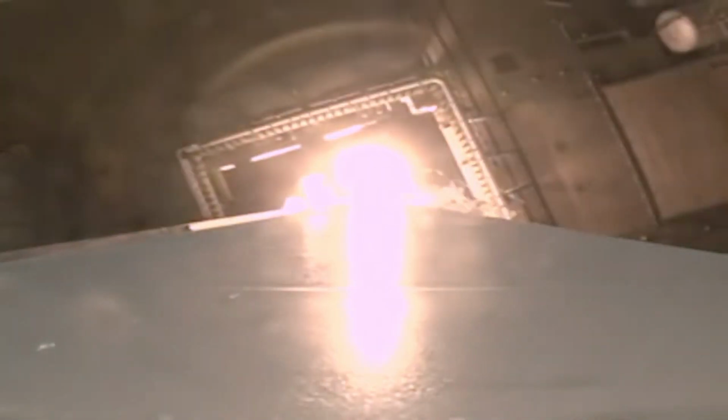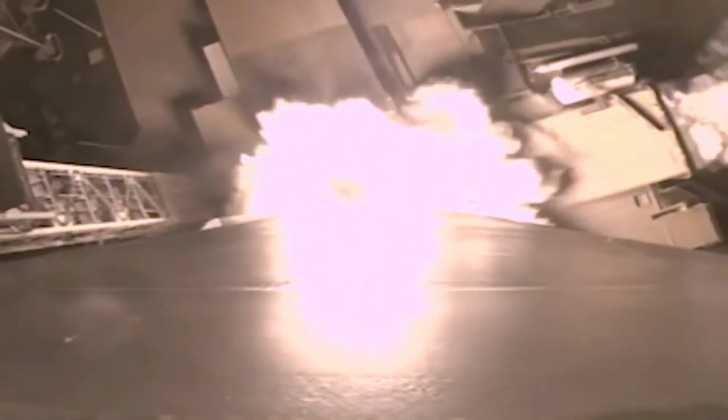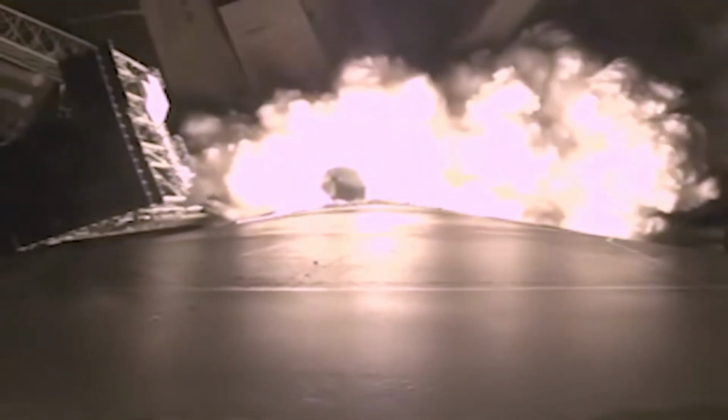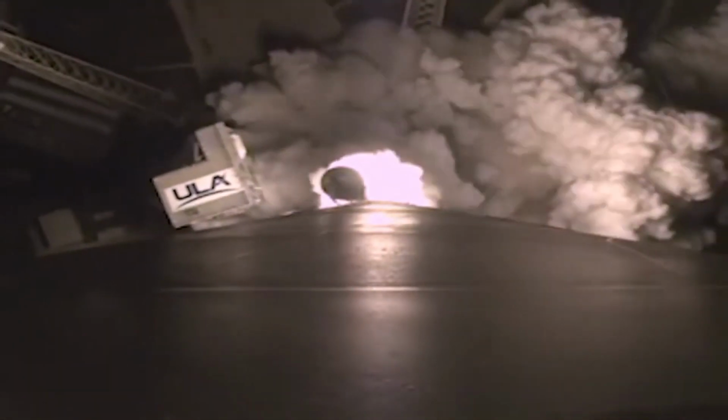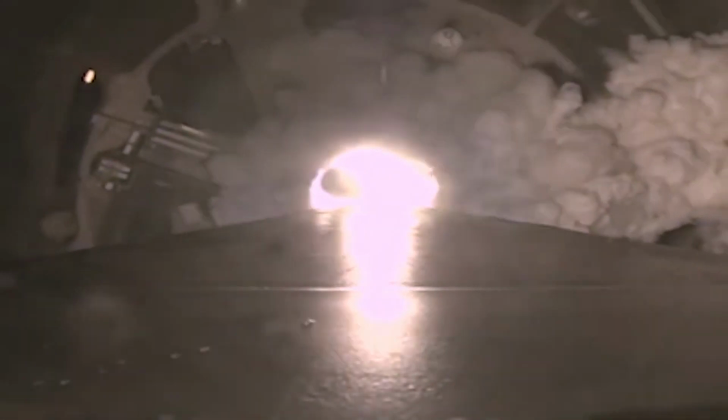We have ignition and full thrust. Okay. 2 good SRBs, and the vehicle has cleared the tower. Both engines operating normally. 2 good SRBs, hitting peak pressure on the SRBs. Everything looking good.